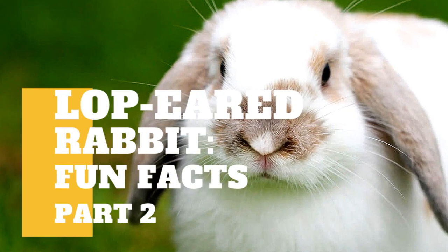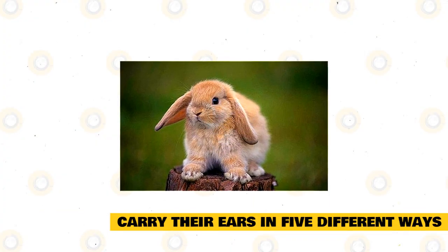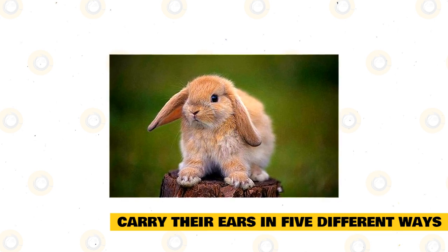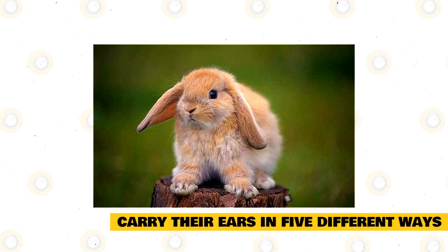Aside from our previous video, there's still some information you need to know about lop-eared rabbits. Rabbits carry their ears in 5 different ways. There are different ways that a rabbit may present their ears: erect, full lop, half lop, oar lop, and horn lop. Rabbits with erect ears have both ears upright.